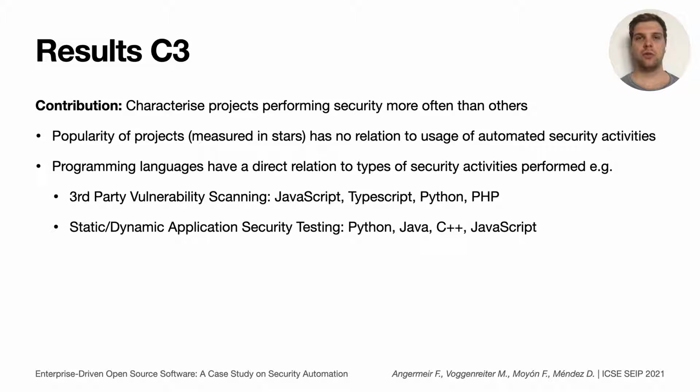For that purpose, we used different metrics, like popularity, for how long it has been maintained, and programming languages used. Neither the popularity of a project nor the time spent for how long it has been maintained seem to be strongly related to performing automated security activities. However, we found that certain programming languages seem to have a relation to types of security activities performed in a project. For example, projects that perform third-party vulnerability scanning most often use JavaScript, Python, TypeScript, and PHP.